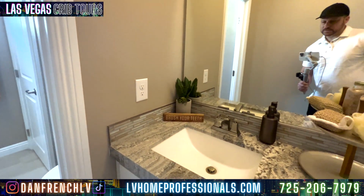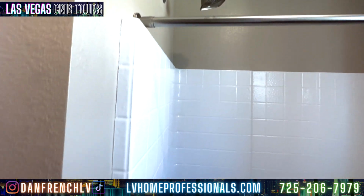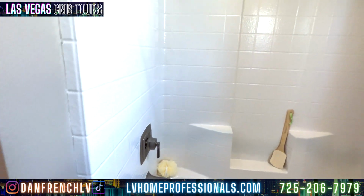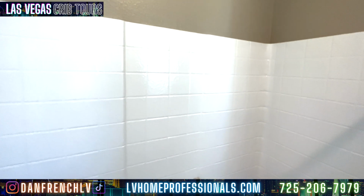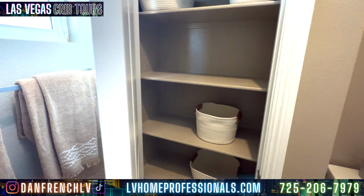Granite countertops, dual sinks, and you got your toilet, basic shower. Got your Moen shower head here. Different color though, it's not charcoal like the other one. Doesn't take it all the way to the top on this, but still nice. You got your tile in the back, and then you have your linens area here if you want to store anything. So this is in the bathroom itself. Very nice area, very nice house here.